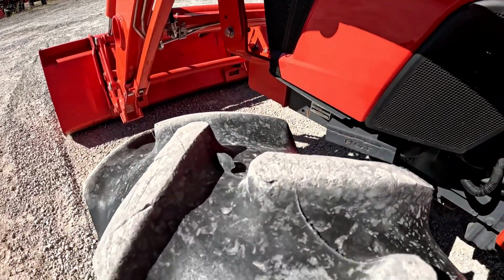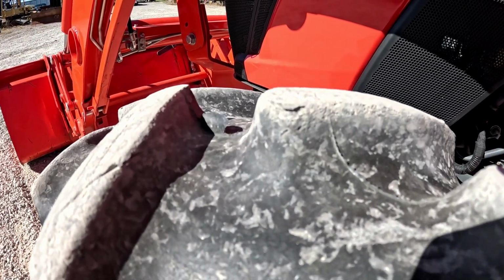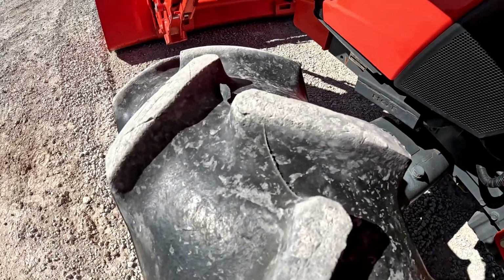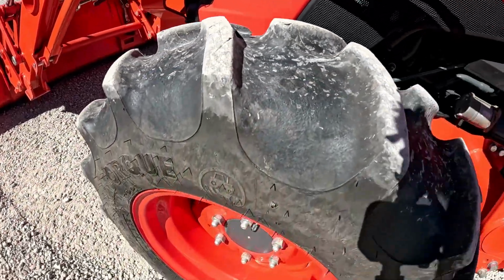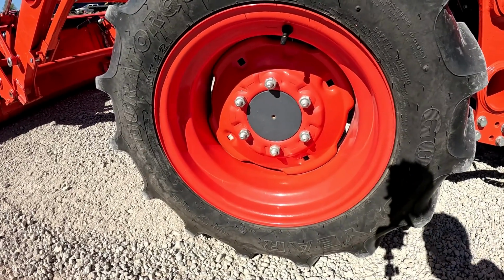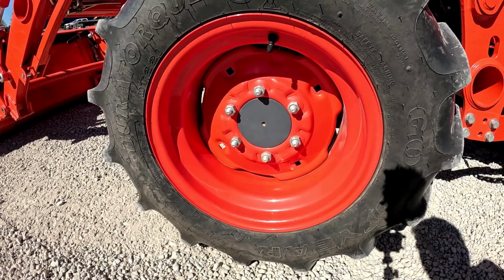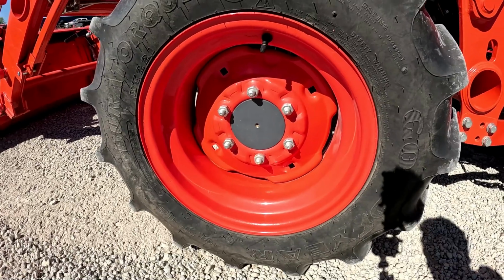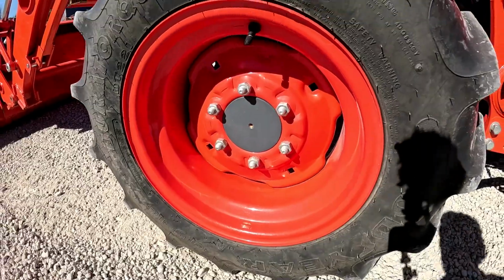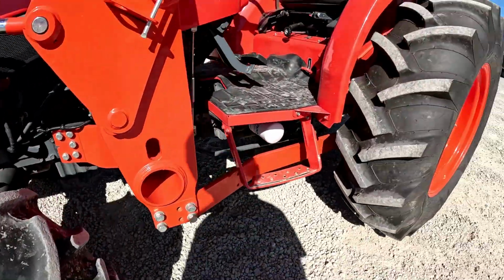Looking at the front tire on this side, nice deep tread bars there. No weather checking or dry rotting or anything there. And taking a little look down here at the front rim on this side, you can see that orange paint is nice and bright. I really don't see too many dings on that outer edge. One little small one right there, and a couple little smudges here and there, but pretty darn good.